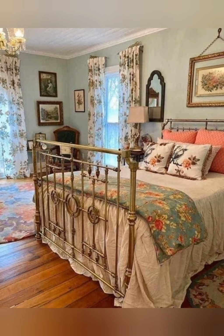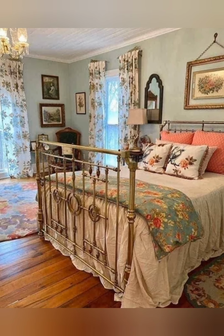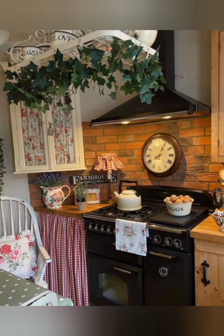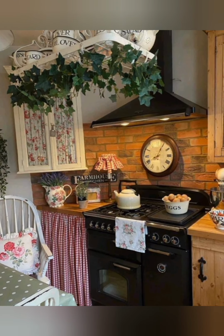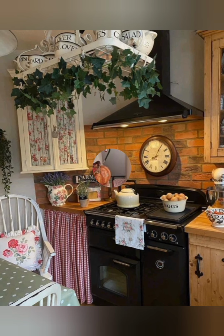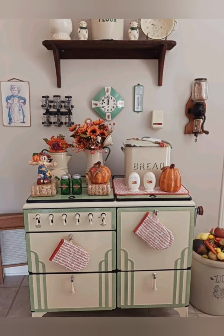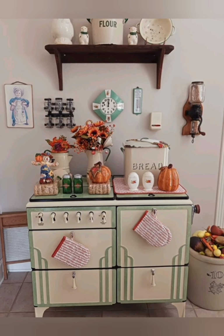Repurpose everyday items. Turn vintage suitcases into bedside tables or stacked shelves. Use old doors or shutters as headboards or wall decor. Mason jars can serve as vases, candle holders, or storage.